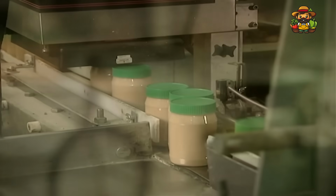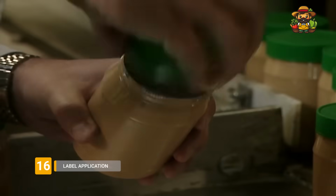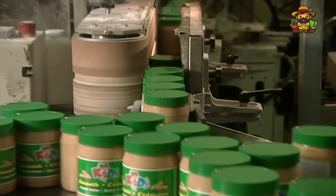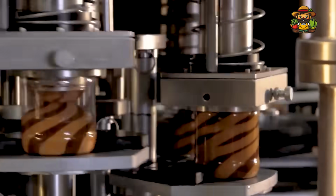With the jars sealed, the next step is labeling. Automated machines apply labels to the jars, ensuring that each one is correctly identified with branding, nutritional information, and other required details. The labels also include important information like the product's ingredients, allergen warnings, and expiration dates.